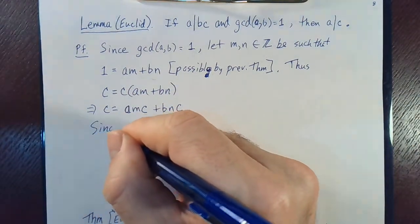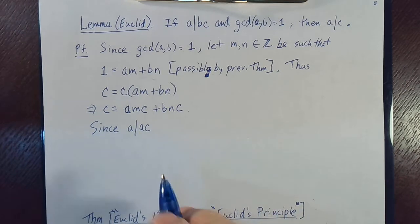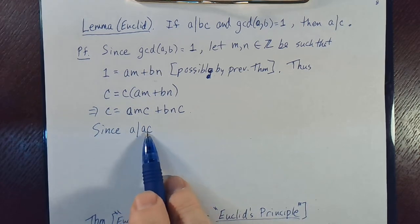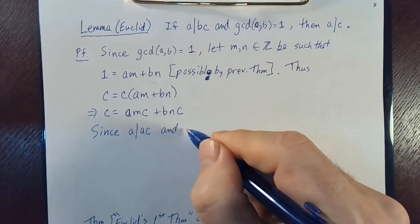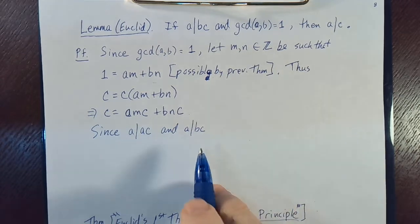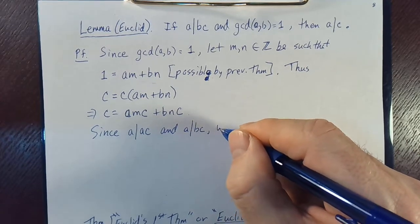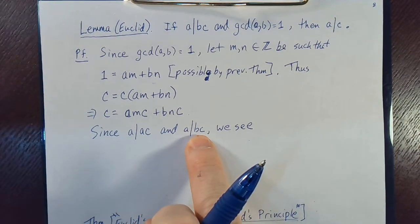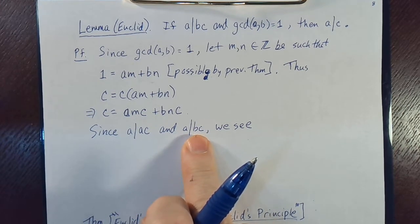Since A divides AC, and I hope I don't need to explain that too much, all this says is there's an integer I can multiply A by to get AC, and it would be the integer C. So this should be trivial. And A divides BC, that's what we're given up here. If A divides both this and this, it'll divide any linear combination of AC and BC, from that fact, number theory fact 6.